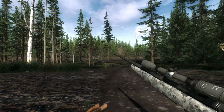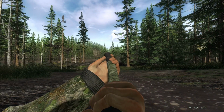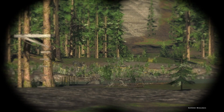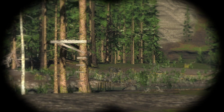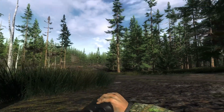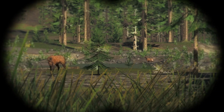Alright, let's try to call him again. Oh, looks like a female came across up front here. Yeah, she came across. He's hiding. I think he's just waiting to see what she's going to do. Come on, buddy. Come on. Man, if she can't see me, that would be totally a miracle. We got another one back here. Where is it? Right there. Running.